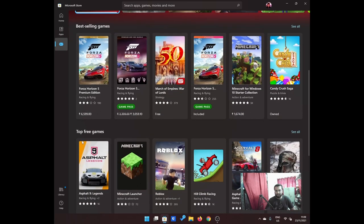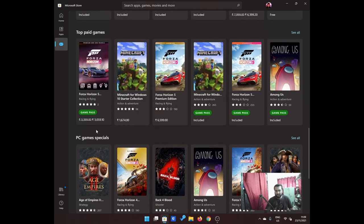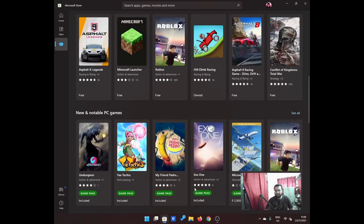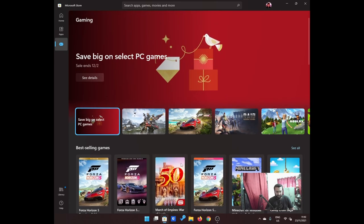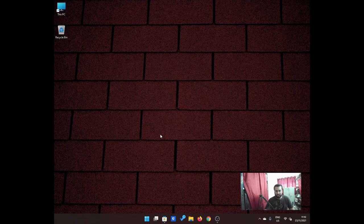What I don't like is the gaming section in the Microsoft Store. Look at all these apps. What is this? There's Asphalt 9 Legends, there's Roblox, Hill Climb Racing, Minecraft Launcher, there's Forza Horizon. Like, what is going on here? Candy Crush, mobile games and PC games are exactly the same. Like, what is this? Get rid of mobile games. There's apps for gamers like Spotify Music, Xbox, Amazon Music. What is going on here? This gaming section definitely needs to be cleaned up. And it needs to be improved. But overall, I like the new Microsoft Store.